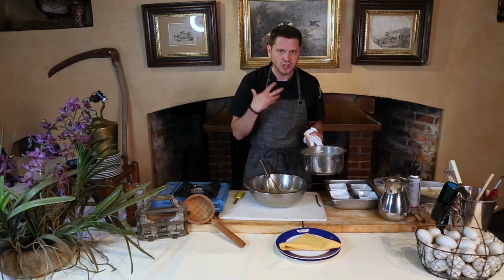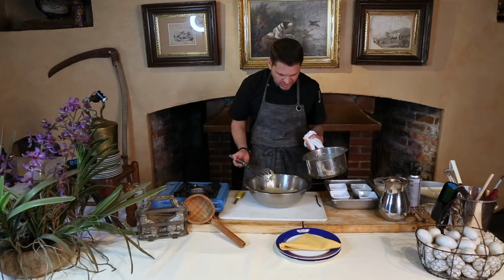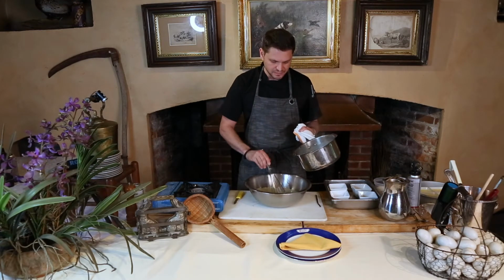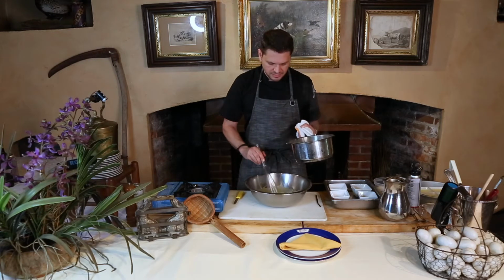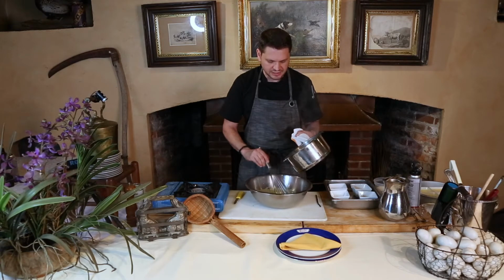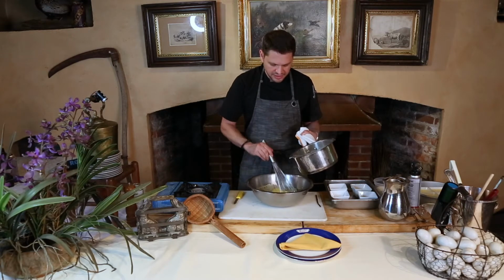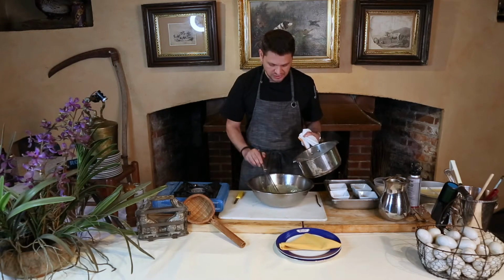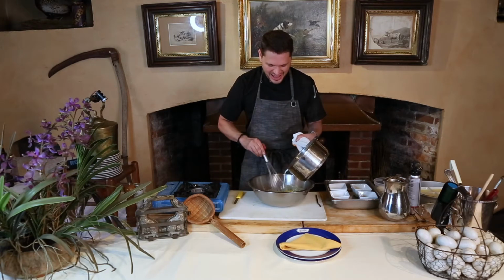So what we have to do is temper it, meaning we need to get these egg yolks used to getting some heat added to it. So how we do that is very simple. We're going to take this and add a little bit of that hot milk and half and half mixture into the eggs while constantly whisking, and just add it in a little bit at a time. As we start to add more, the egg yolks will actually adjust and get used to feeling the heat, and you can add a little bit more.